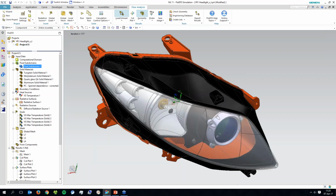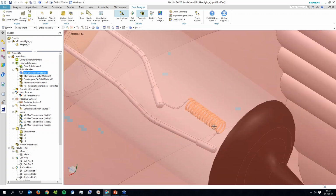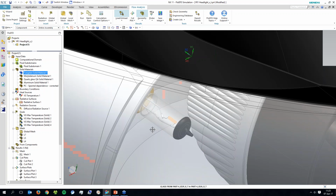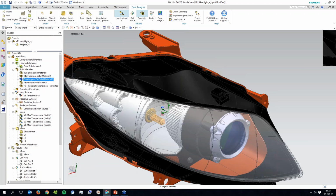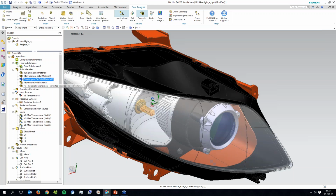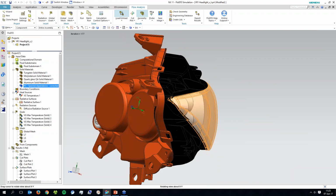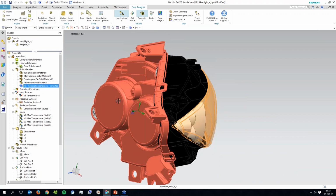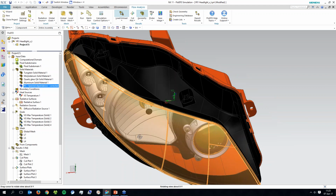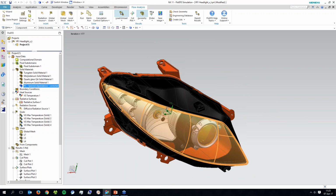And because this is heat transfer, we need to assign materials in the model. For example, we have tungsten applied onto the filaments of the bulb. We have a quartz glass applied onto the bulb glass. We have a polycarbonate assigned onto the lens faces, and everything else has got an ABS or a polycarbonate material assigned onto it. So most of the construction of this particular unit is made up of a polymer.